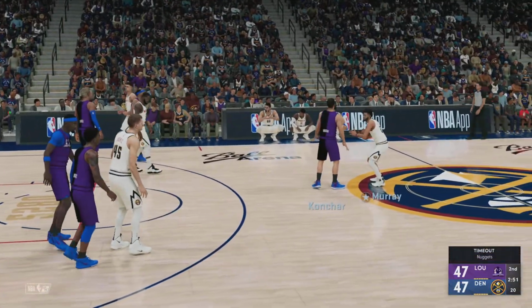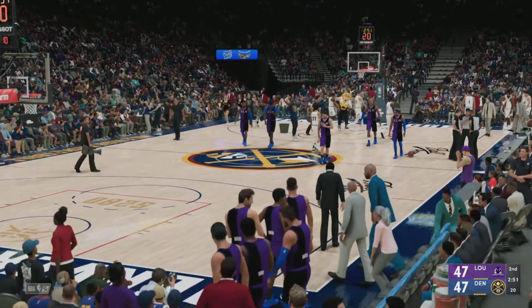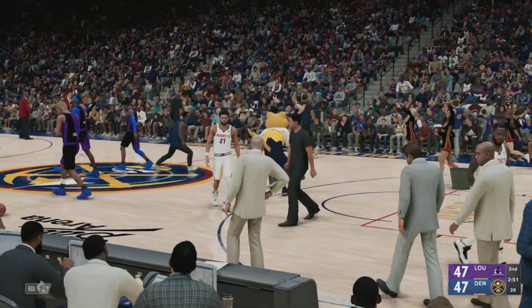Now a timeout called by Denver. Yeah, they're hoping to turn things around with this timeout. Yeah, they have to regroup and revisit their strategy at the defensive end.